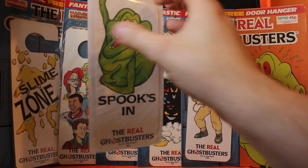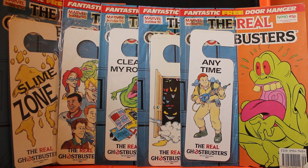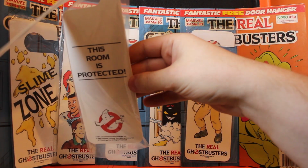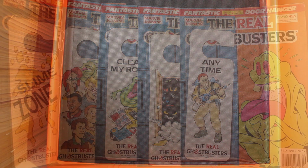So there's a spooks in and also spooks out. And that one, which has "This room is protected." The idea of things being protected by Ghostbusters at the time was quite a big thing. I've seen a lot of merchandise that has "This room protected by Ghostbusters." So that's issue 90. I've got five with bookmarks attached, three separate bookmarks, all of them different. I don't know how many different ones there are. Would love to find out.